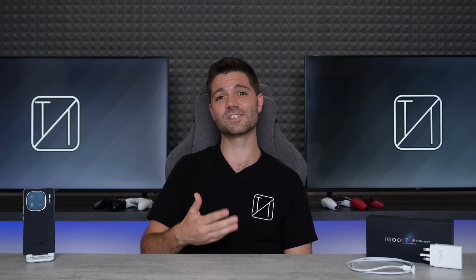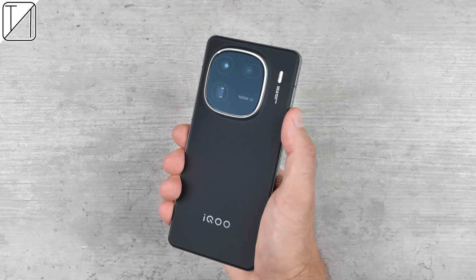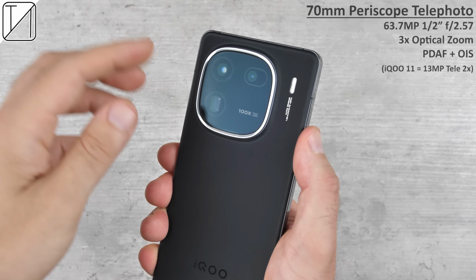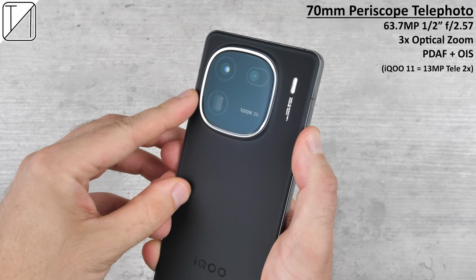But now it's time to dive into those back cameras, which have seen quite substantial upgrades. It has a triple camera setup on its back, which consists of an ultra-wide, a main and a telephoto sensor. That telephoto camera has now finally been upgraded to a periscope lens. It's a half-inch sized 64 megapixel sensor with an aperture of f2.57, a focal length of 70mm which can reach 3 times optical zoom and makes use of PDAF and OIS.